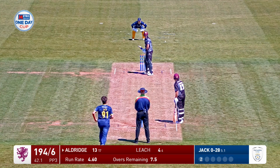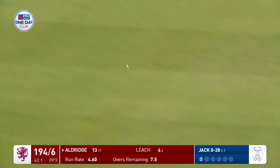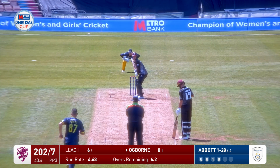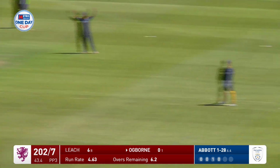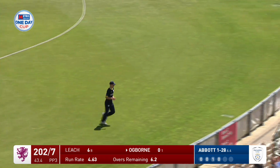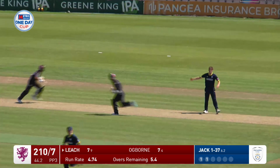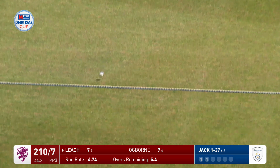And played 1 Test in South Africa. He's Jack in and bowls to Aldridge, who plays a flat-batted shot through the offside, which this time he does middle. Abbott in, bowls short, and this is in the air, and it's going to be 6. Bit of a top edge, but it's Eddie Jack in, bowls to Jack Leach, who pulls this away through the onside. That's going to be 4 runs.